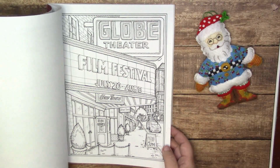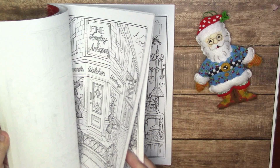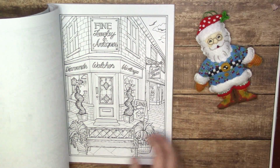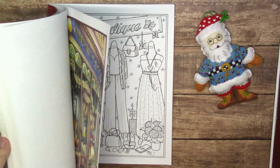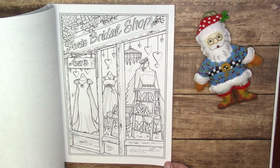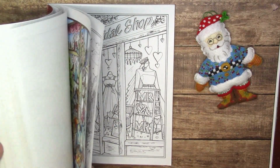This one with cinema is okay, and also pictures like this one where we have the outer part of the street. But the difficulty is that many pictures are like this one and this one, which is even worse. I am not very inspired to color, but if I want to finish it, I somehow need to color them.